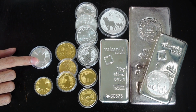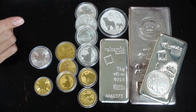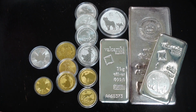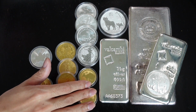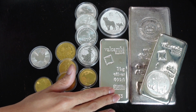And the premiums you pay can really add up, and when you sell them back to the dealer, you might only recover a fraction of it back. And chances are, depending on the market, they might just buy it back at the spot price. And that is the blow you need to take with physical precious metals. You have to pay a premium to get it out of the financial system, right? I mean, at the end of the day, that's the whole point of holding precious metals.